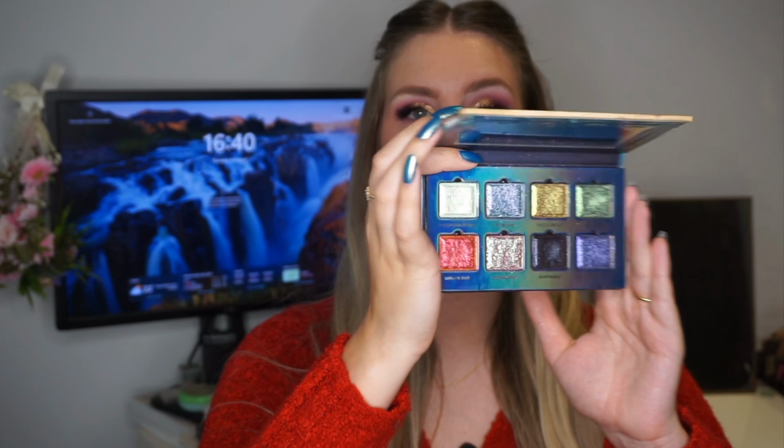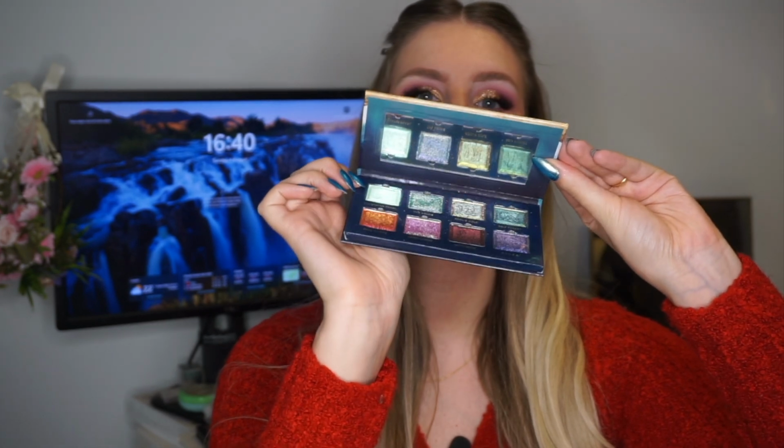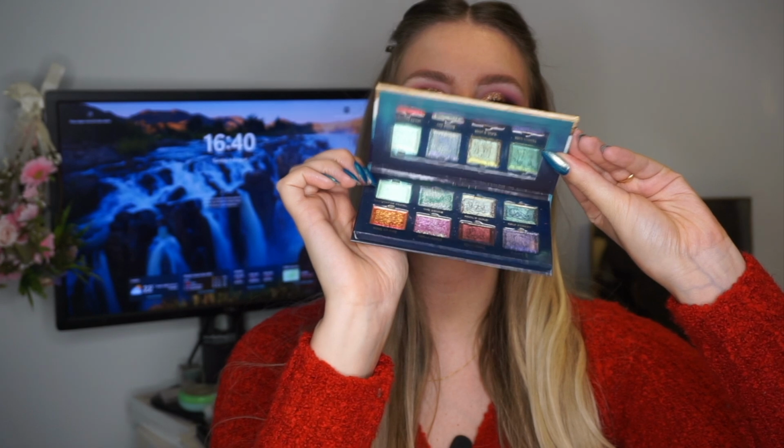The shade The Bends really surprised me because it's like a green to purple. And yeah, maybe I can show you some of the shifts. I don't know if you can see some of the shifts in the mirror there. I'm hoping so. But yeah, anyway, beautiful, beautiful shadows. The Bends really surprised me because I feel like that was beautiful on the eyes.